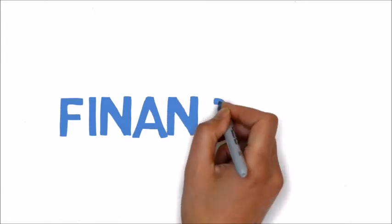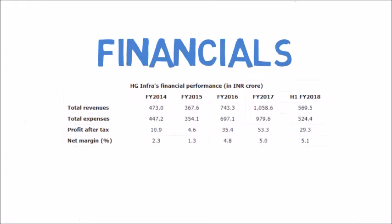Now let's have a look at the financials of the company. Between financial year 14 and financial year 17, the company's revenue grew by 2.2 times to rupees 1055 crore, while the net profit almost jumped 5 folds to rupees 55 crore. Revenue has grown at a CAGR of 30.8% from financial year 14 to financial year 17. PAT has grown at a CAGR of 69.8% in the same period, with expansion in PAT margin by over 270 basis points.